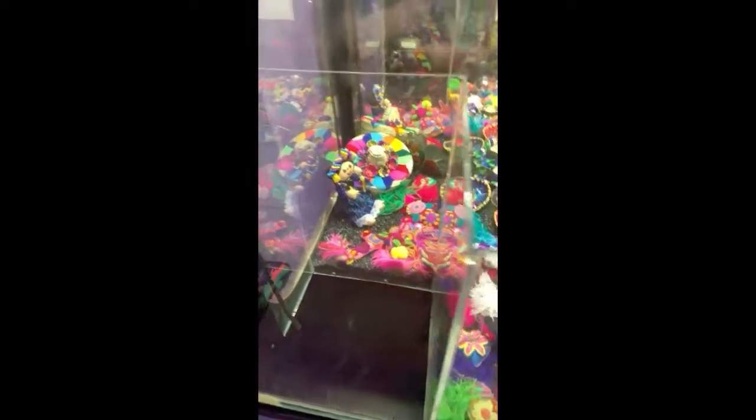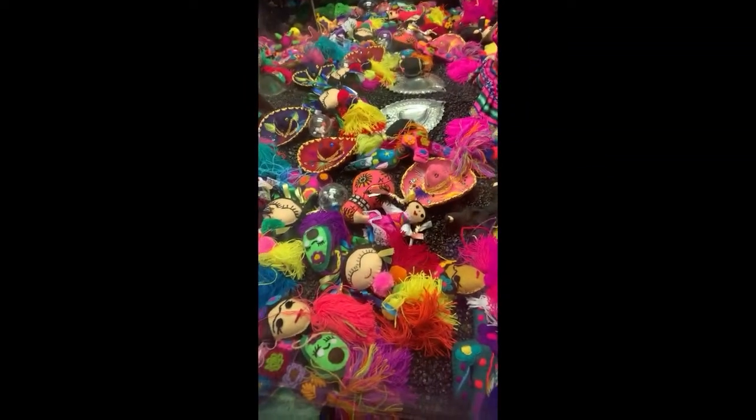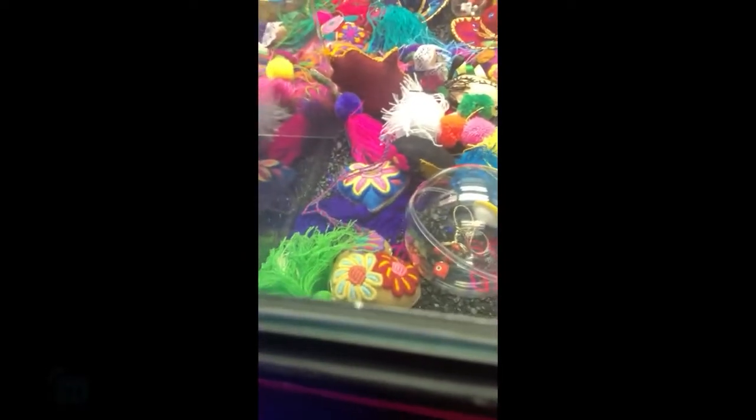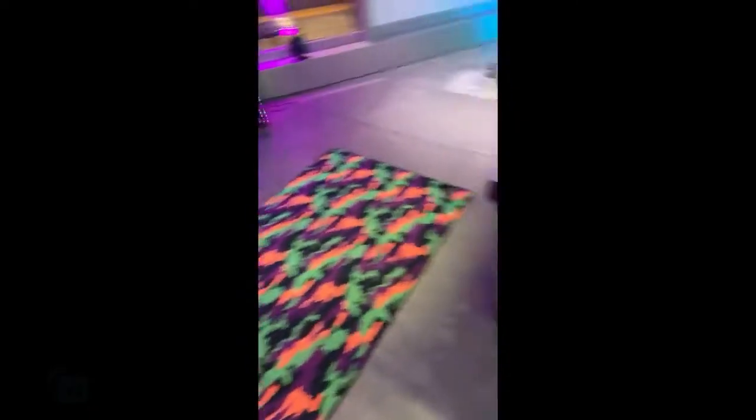All right, excuse me. I want that little devil guy. Oh, my glasses fell off. Okay. I tried to get that sugar skull pink one. Let me try. I feel like that little devil guy is too far in the corner. Here's some quarters. Oh, dude. Oh, no, thanks. Thank you so much, David. These guys are the best.